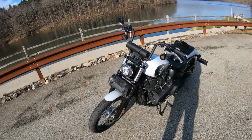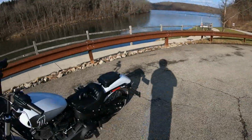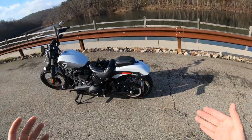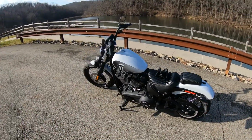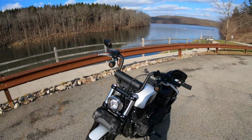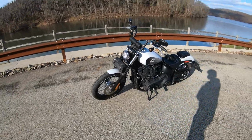But yeah, there's really not much else I can talk about with this bike. It appears my battery is going to die yet again. I don't know what in the world is up with these GoPros and these batteries dying. You think for as expensive as these cameras are, that they would have a little bit better battery life. So unfortunately, I'll have to cut this review short, it appears.